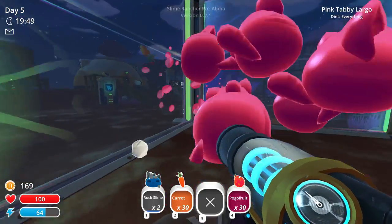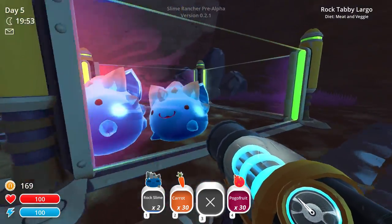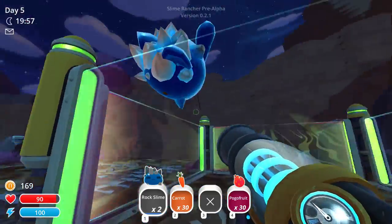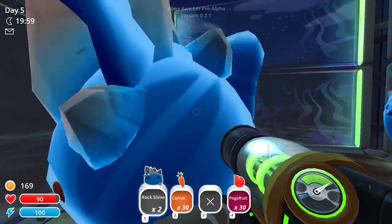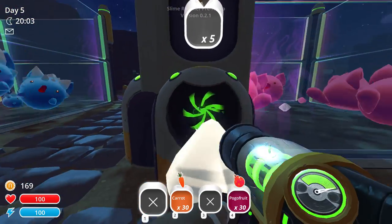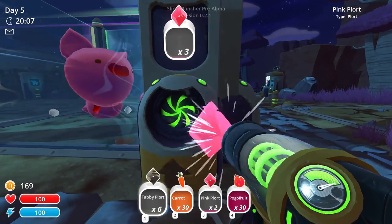Hey, get back in there. Was it you? Playing outside with his carrot. All right, let's put the... You know what? We're gonna move you guys into the big cage now. Ow. What, you don't like it? I think that's got higher walls. Oh, shoot. I wanted those tabby plorts. Dang it. Oh, we got more right here in my automated plort collector.